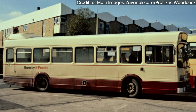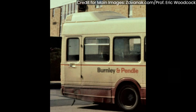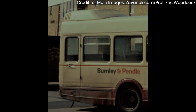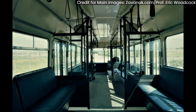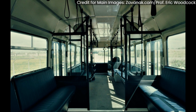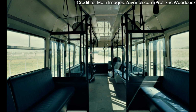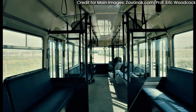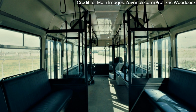In 1976, the design was updated to create the National 2, and one of the changes was to reduce the size of the roof pod. The modular character of the National body system allowed a large number of possible variations of doors, windows, and seats. This is the interior of an airside bus. It was designed to rapidly load a number of people on one side from the aircraft, take them to the terminal, and disembark them on the other, and vice versa.